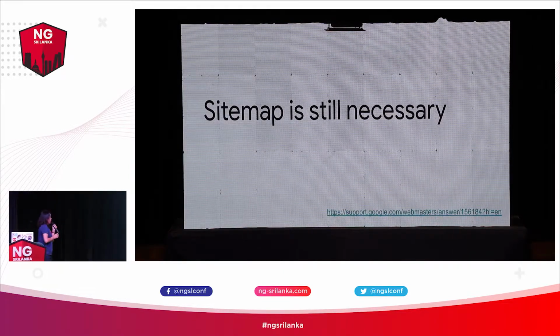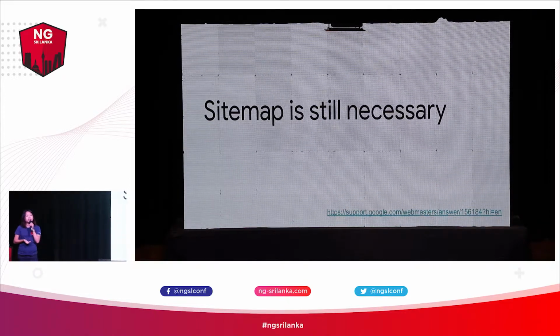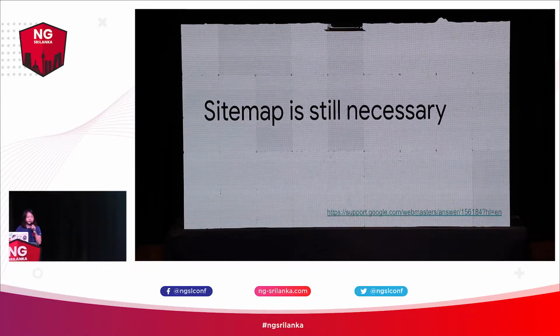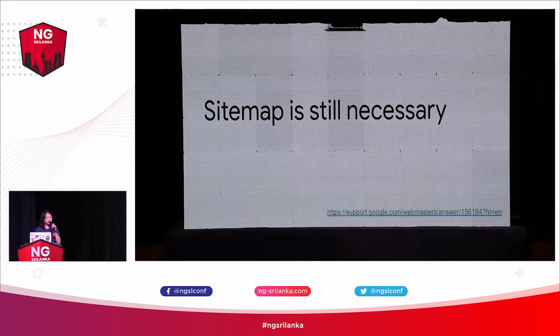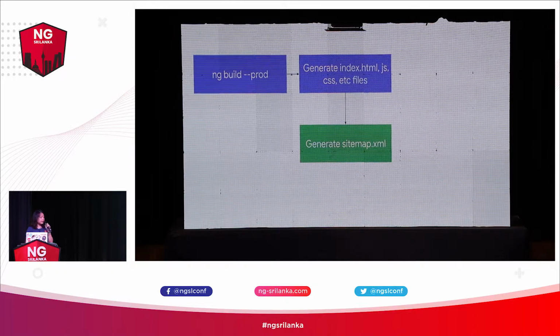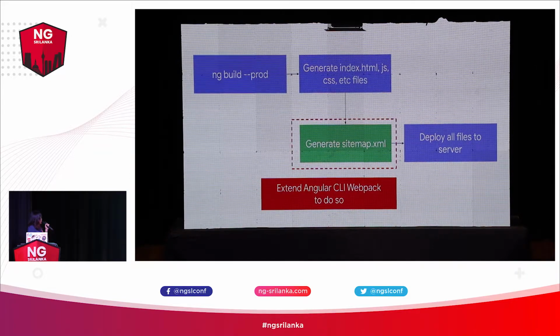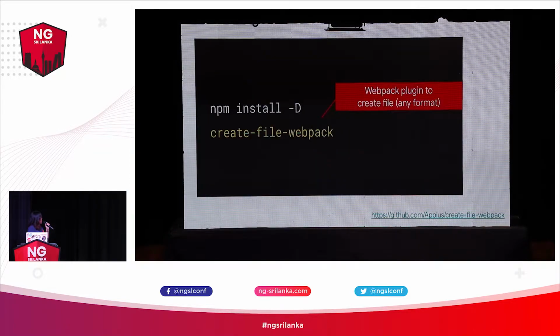Next, sitemap. When you develop your website, a sitemap is still necessary for SEO because it tells the browser how many pages your website has. The solution for us to generate the sitemap automatically in our website is a similar thing. We extend the webpack and Angular webpack CLI, then we generate the sitemap. So this is how we do it.